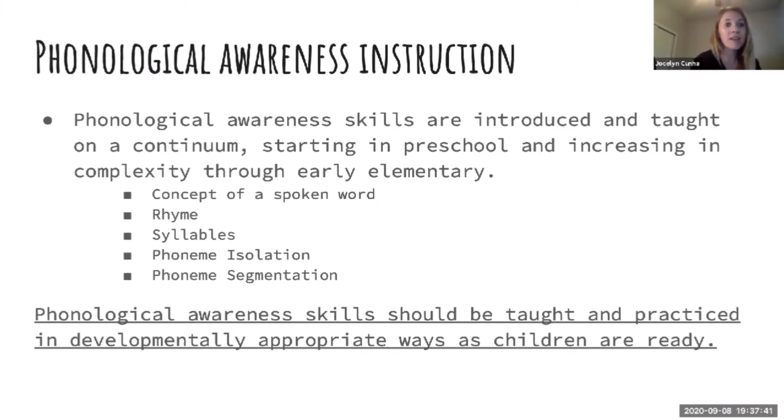Then we want kids to be able to come up with rhyming words of their own. That builds vocabulary also, to think of a word that rhymes with book. That's a real word, like cook or took. We also do activities where we count the syllables in words, like I did with the 4-year-olds tonight. Counting syllables is really important as kids learn to read more complex books and start to write more complex sentences.